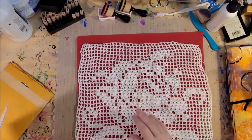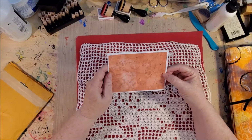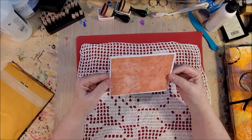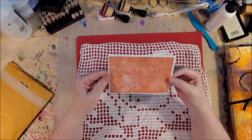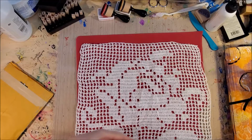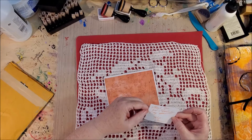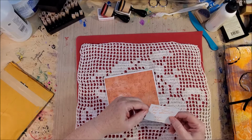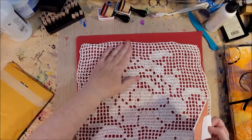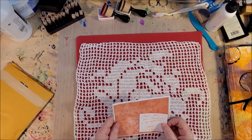Let's look at her card. Oh, and look at this pretty card. Can you see the design on it is so subtle? It's beautiful. It says, thank you, just a small token of my appreciation. Hugs, Teresa. This is not a small token. This is just absolutely beautiful, Teresa.